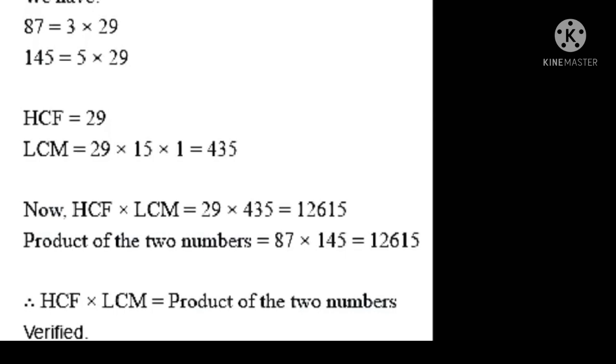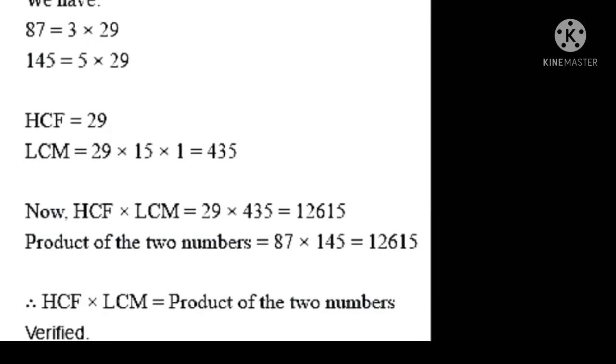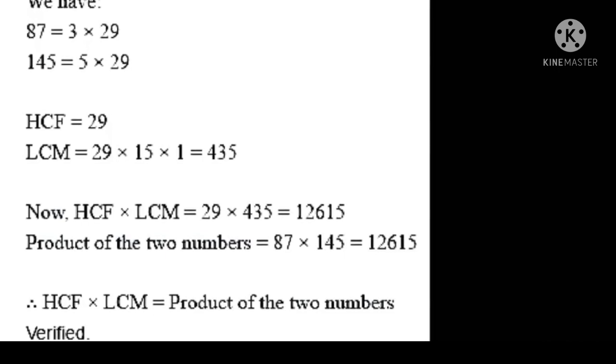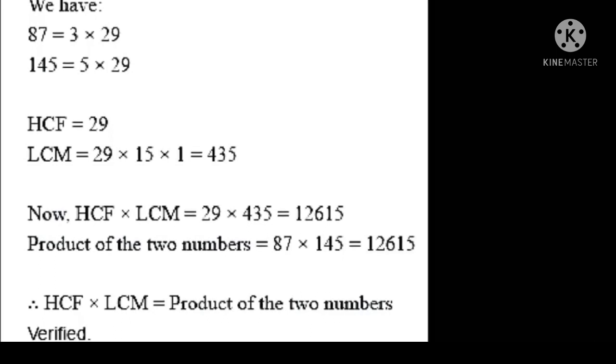is 435. Now we have to prove that HCF into LCM, that will be 29 into 435, that is 12,615, and the product of the numbers, that is 87 into 145, is again 12,615. Hence it's proved that HCF into LCM is equal to the product of the two numbers.